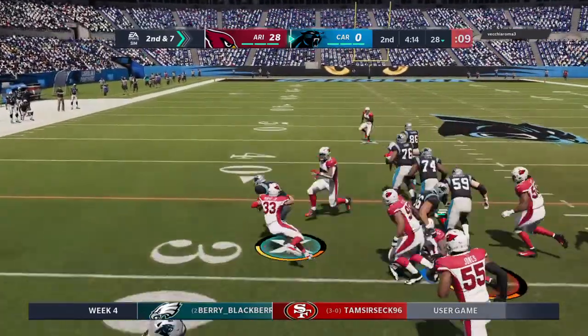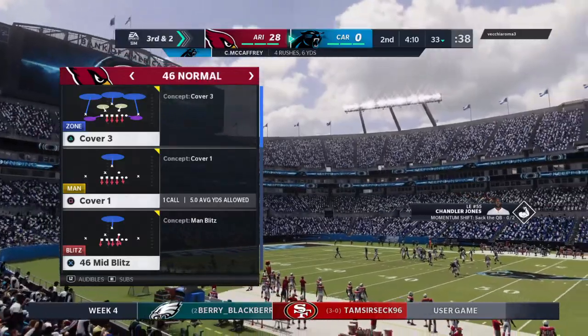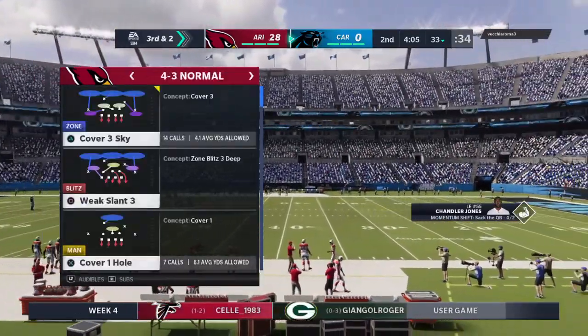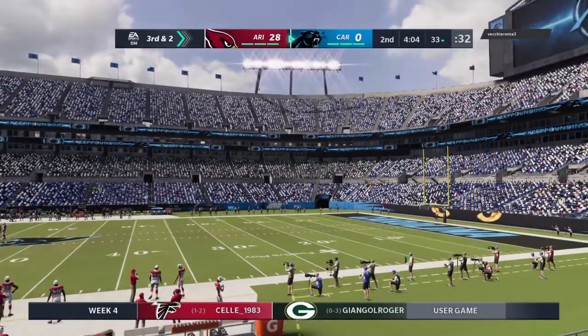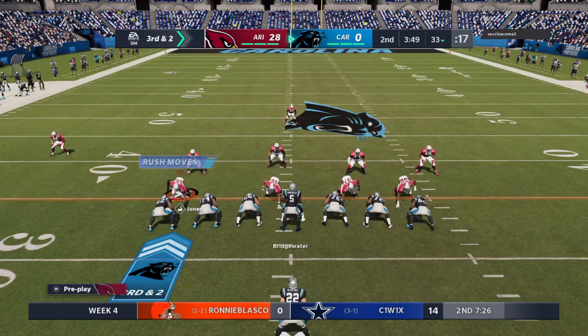This is McCaffrey. This will go for 5 up to the 33. McCaffrey on the carry. Frustrating for a defense, energizing for an offense. Finding a way to create that type of yardage in your running game, that'll make the guys carrying the ball very, very happy.